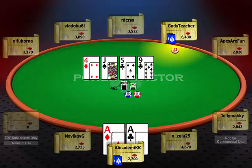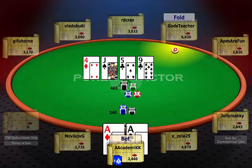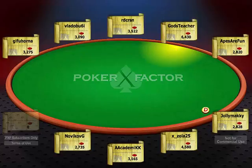So, anyways, he calls. This is a board where I'm just going for three streets of value. Again, I'm going to bet big on this particular turn because if he did float us, this brings in a lot of draws. So we're going to charge him full price for any sort of draws, or if he has a jack, we're going to make him pay. So, anyways, he folds. We win a decent sized pot early in the tournament.